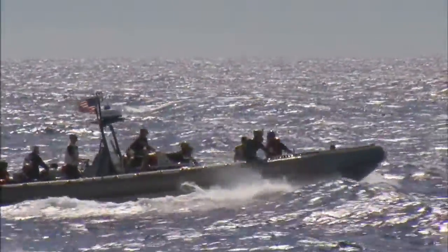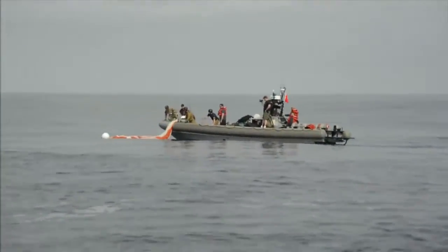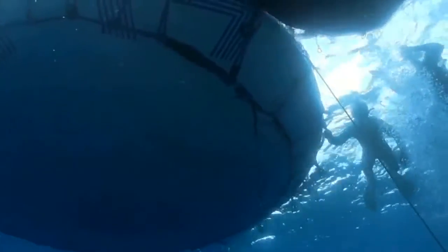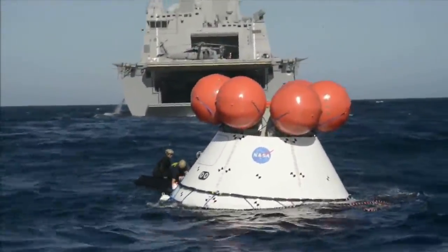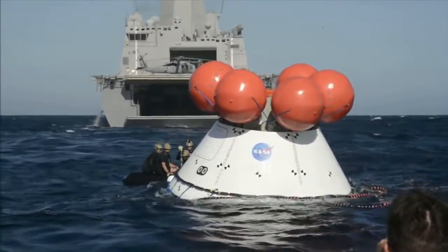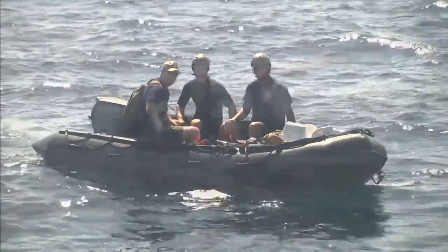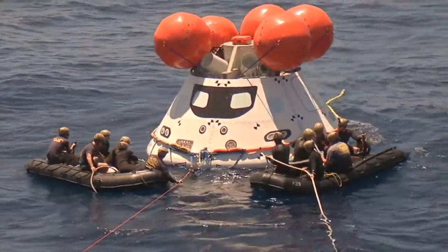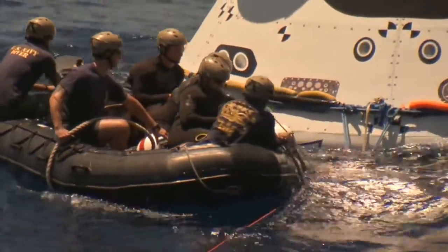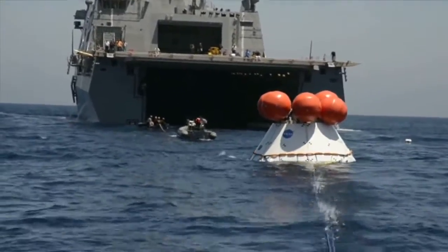Teams in rigid hull inflatable boats will find and secure the hardware with floats until they're able to safely recover it. Minutes after Orion splashes down, the crew module uprighting system will inflate to help stabilize the spacecraft in case it doesn't land heat shield first into the water. U.S. Navy divers in Zodiac boats will check for any hazards around Orion. Then they'll attach a sea anchor, load distributing horse collar, and tether lines to the crew module and work to guide it to the ship's well deck.